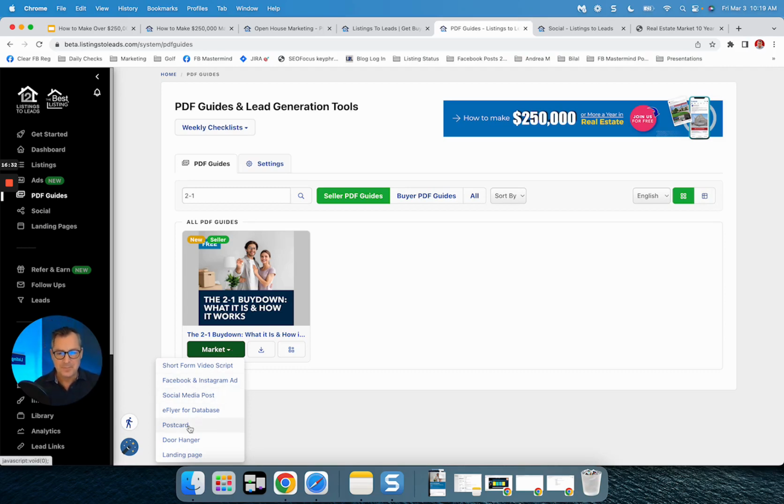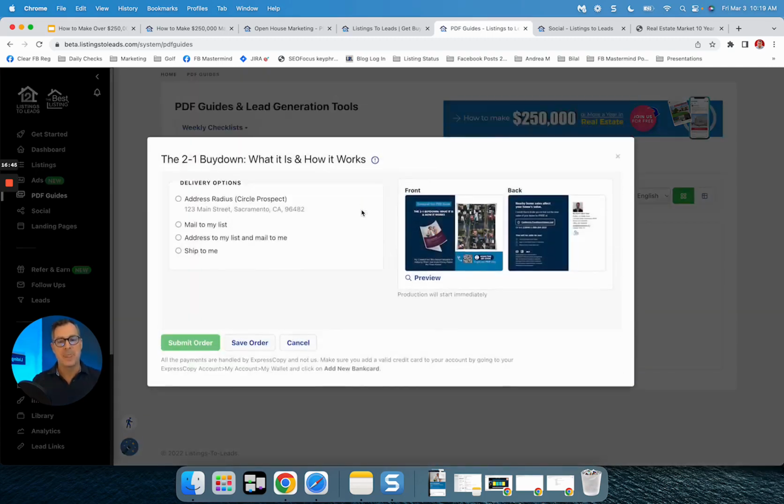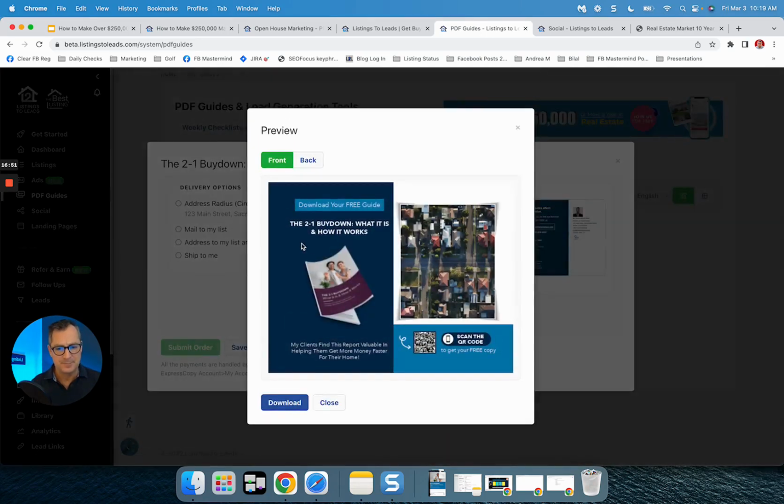Now, I do want to say, if you need content for direct mail to your farm, you could not do much better than to use the postcards and door hangers from Listings to Leads. All right. And again, especially for the PDF guides. This is the front and the back. Let me just show you here.